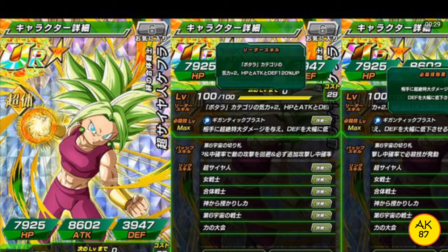This happened exactly the same way when Ultra Instinct came to Dragon Ball Super. Kefla came to Dragon Ball Super a few days ago in the last episode, and immediately, when a hype character comes up in Dragon Ball Super, it's going to be available in Dokkan basically the next day.